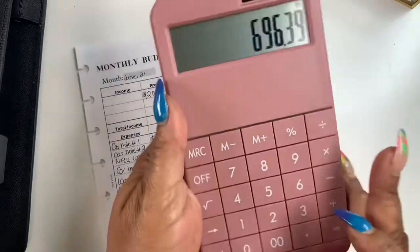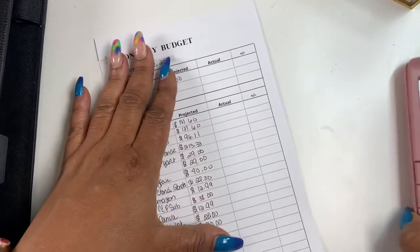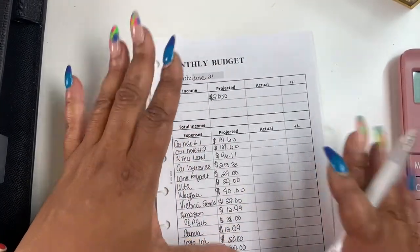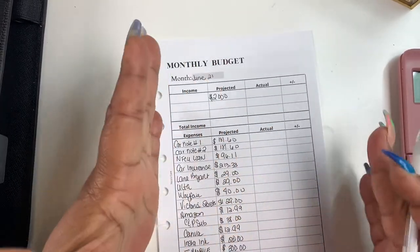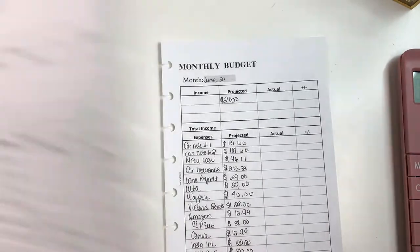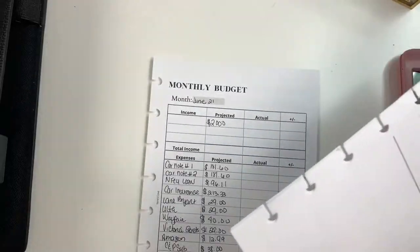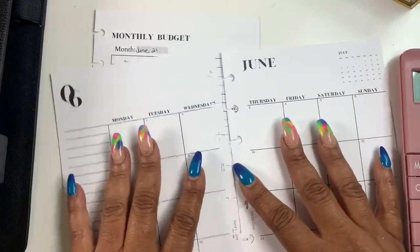So that leaves me roughly $696.39. And to me, I'm pretty much at a zero budget because there are other miscellaneous things I need, such as household things. Those are in my digital envelopes. So I will distribute that money accordingly. I'll put this back.